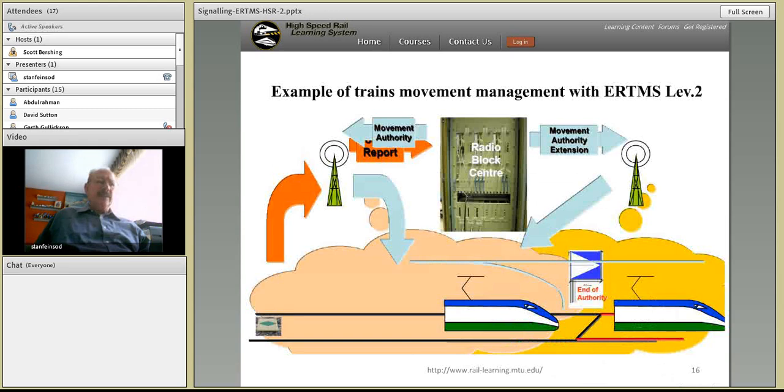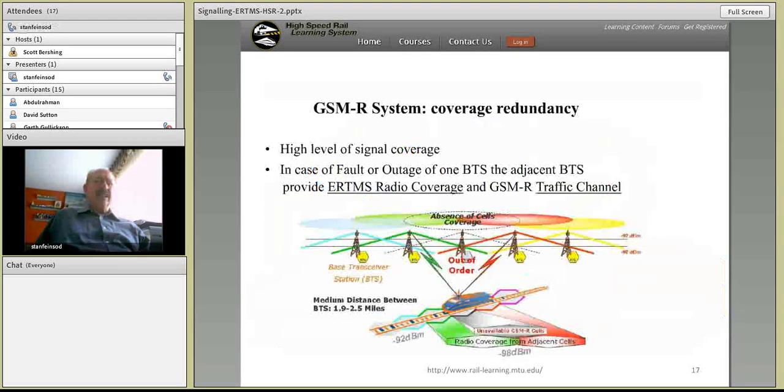So ERTMS 2 has a significantly higher level of safety than ERTMS 1. Here's a description of the cellular technology now being used to communicate these vital signals for safety systems.